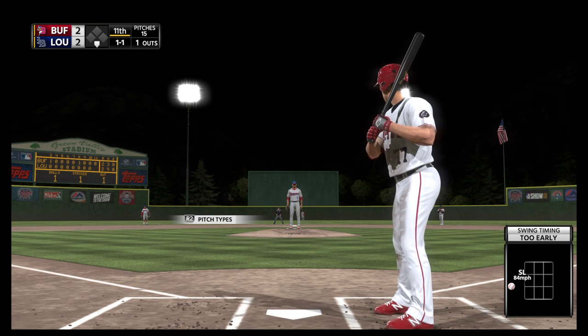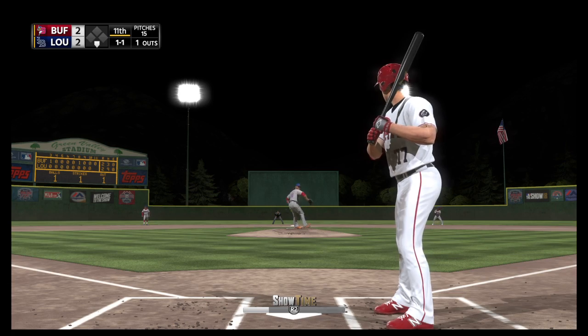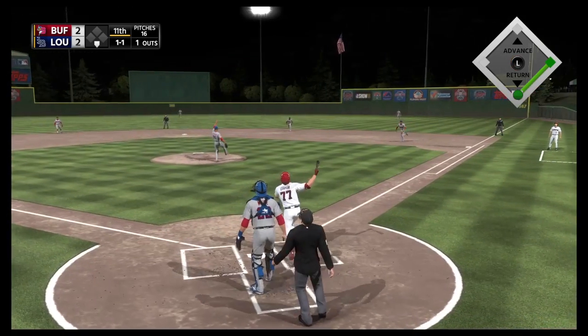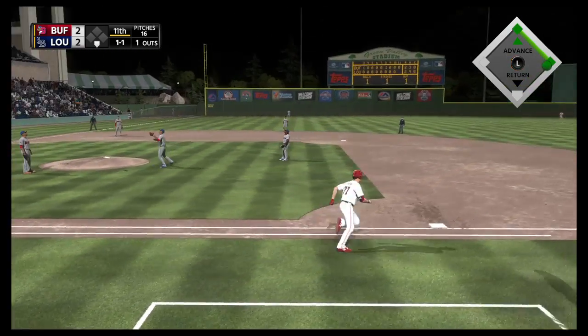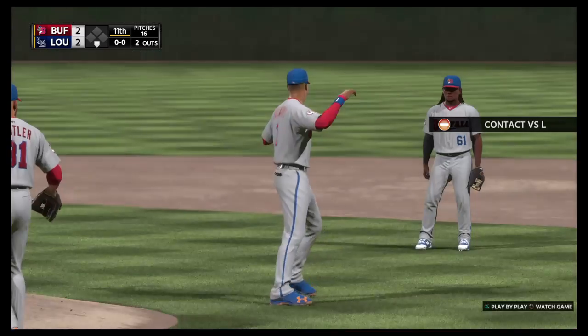Back-to-back sliders away. Now I think you have to think about running something hard in. Not a good idea to throw a good hitter the same pitch 3 times in a row. There's a swing and a high pop-up. And he'll put this away for the second out.